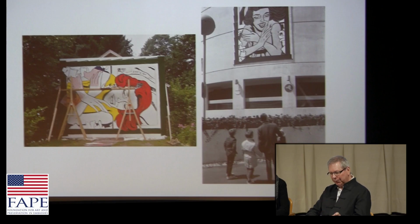But this was a hand-painted painting of a smaller scale pop girl window, and Roy was capable of making big paintings. So the question of where it stopped being a big painting and became a mural is an interesting one. It is also a single image, more or less. And it is because of that the Greene Street Mural is different. And we'll get to this in a minute.